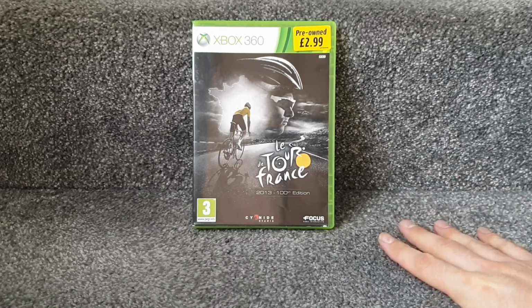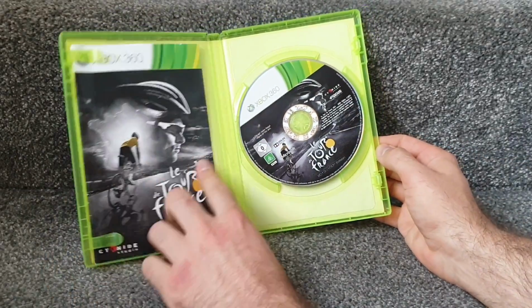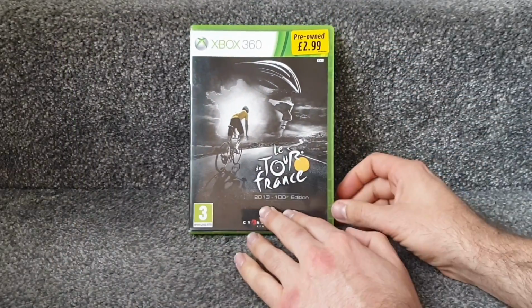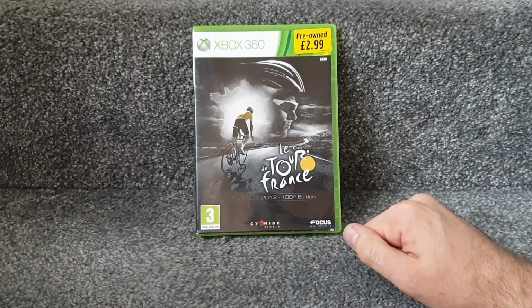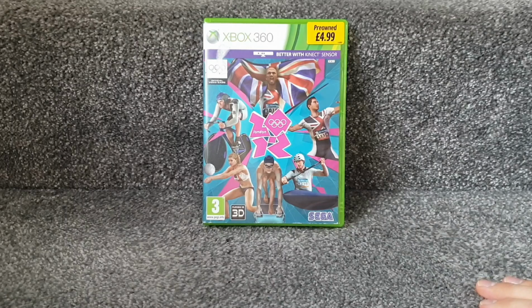So I didn't pick up a 50p, but I picked up a £1 game in Le Tour de France, complete in box with manual, no sticker on it, nice condition manual, nice condition disc. So yeah, it's in the collection. I believe there's a couple of Tour de France games, so not the only one I will own at some point.